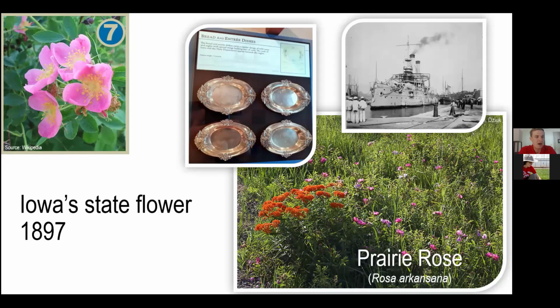But the one that I have pictured here we call prairie rose, Rosa... I'll spare you my attempt at Latin. And so it's one of many species of native rose found in Iowa. The reason the rose was named Iowa's state flower is a pretty neat story.